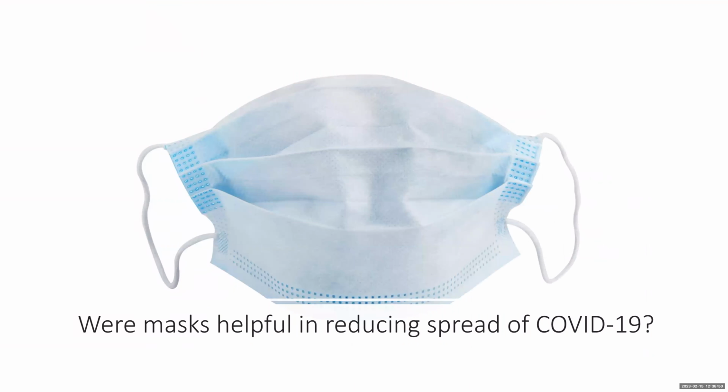Now, back in today's news, I guess, it doesn't go away. It's like the new Cochrane review, right? Yeah, so we're gonna get to that in a second, but the last project we did during the height of COVID was, were masks helpful to reduce the spread of COVID-19?